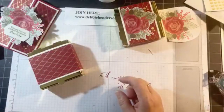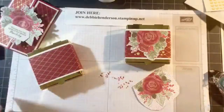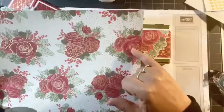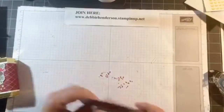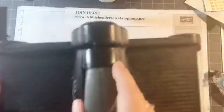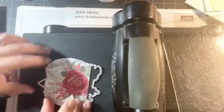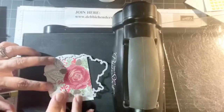Now, one thing I wanted to show you about the designer paper, you can see here that I have a partial flower, which works perfect with the belly band. So some of your flowers are a little cut off on the ends, and I wanted to show you a way to not waste these. So we can actually bring in the Big Shot and still cut this out, even though some of it is chopped off. So you just need to find where to cut.